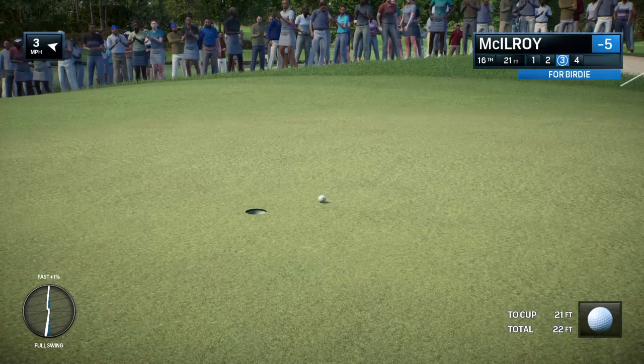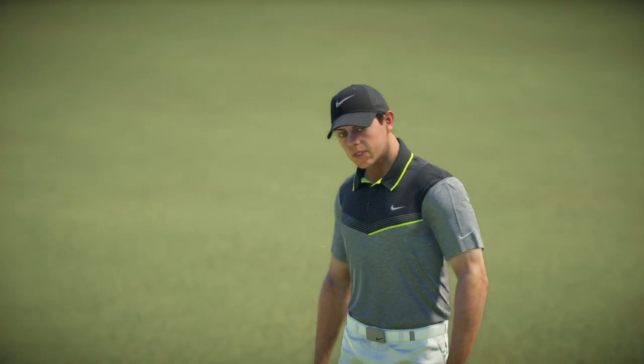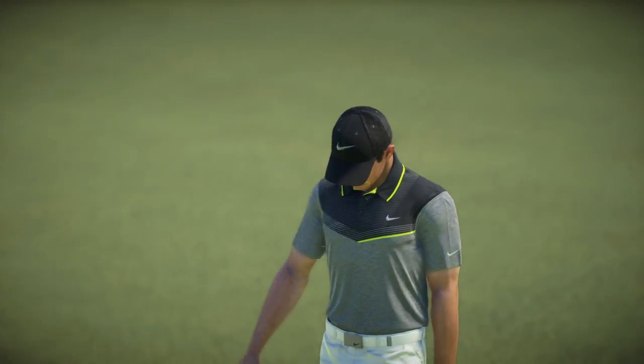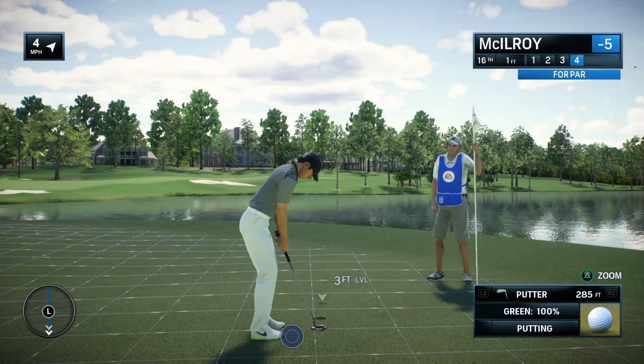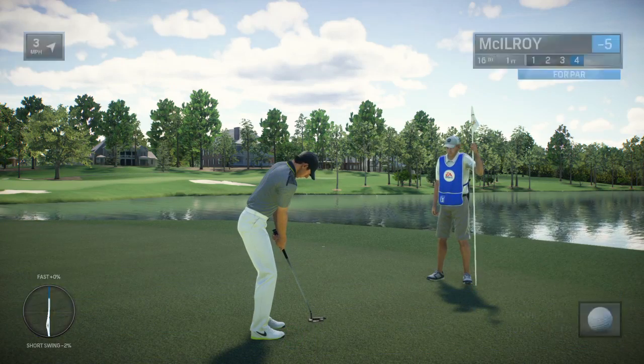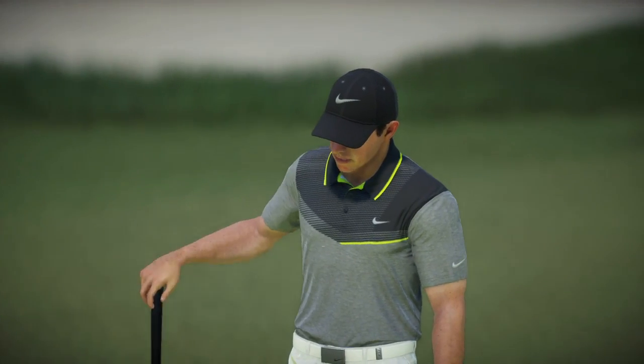How does that not go in? Amazing. Stroke looked good. Line looked good. Just did not take that final break. It's a very makeable putt here. He is currently 5 under for his round. Impressive. Once again, that's a par, remaining at 5 under.